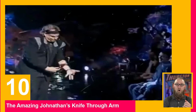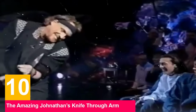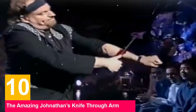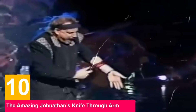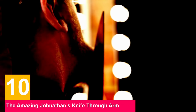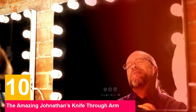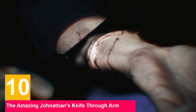You wield a giant butcher knife and then slice into your own arm with lots of blood pouring from the wound. Saw back and forth for a few moments and then pull the knife out and your arm is miraculously healed. The knife through arm is usually just a Halloween prop, but the amazing Johnathan put some real thought into this so that the blade and handle integrate in such a way that audiences don't see the blade magically grow in length when the illusion begins.